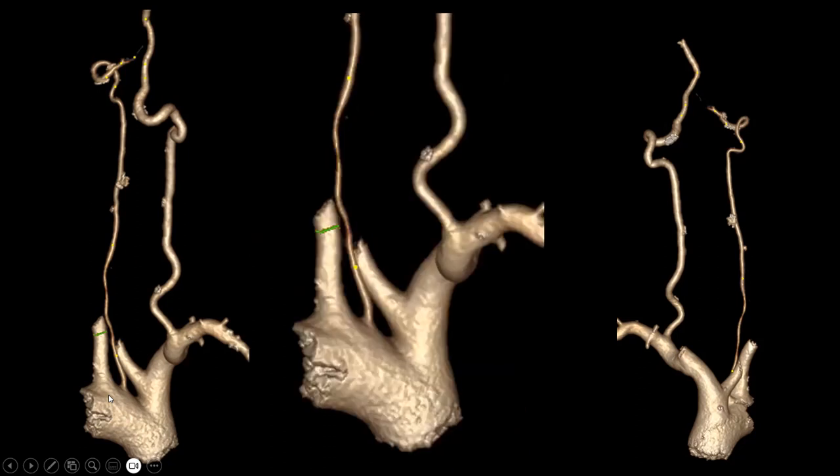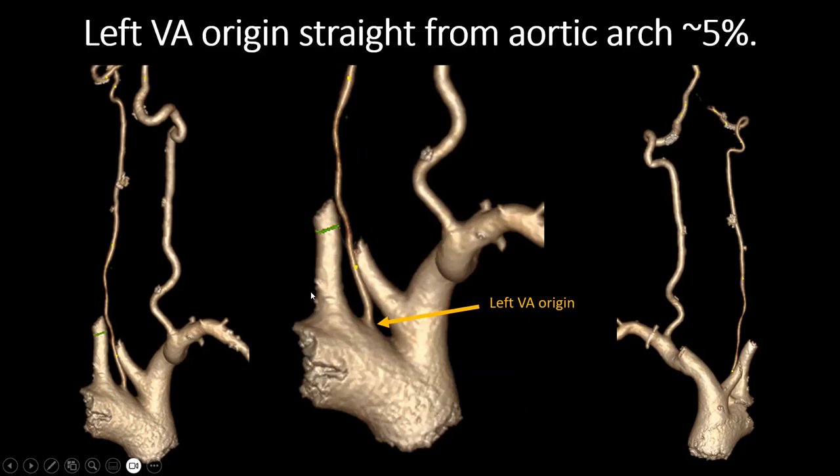aorta. This is another illustration more clearly showing you how the vertebral artery arises directly from the aorta. And a direct origin of the left vertebral artery is not uncommon, so it is seen in about 5% of the general population. And why can it be important?